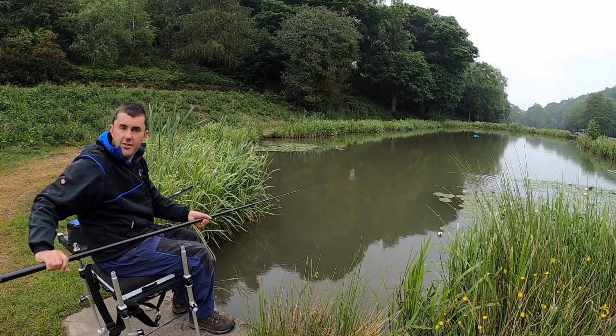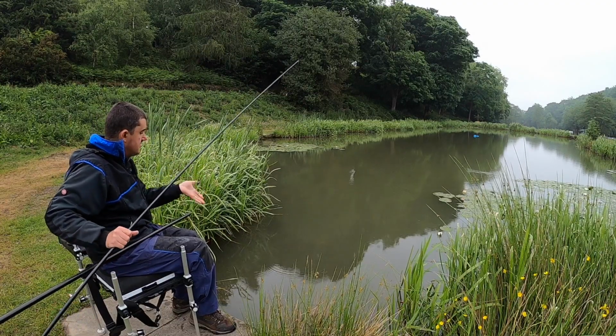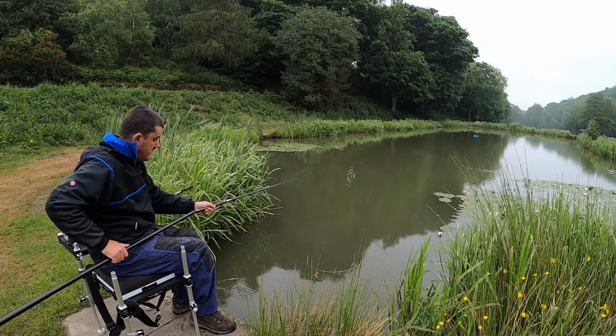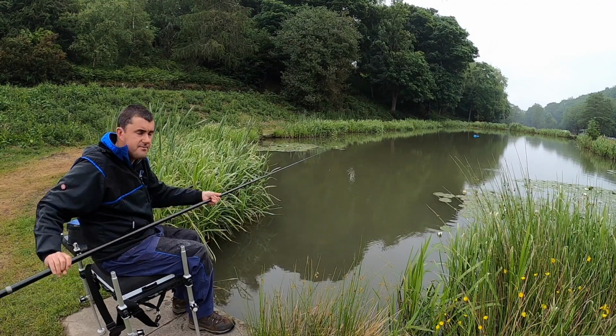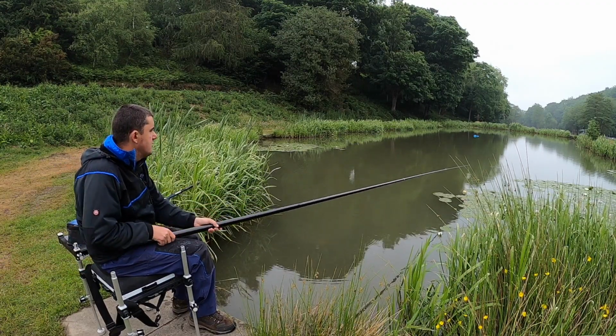It's slightly overgunned, the old elastic, for roach, I'm afraid, but when you're fishing next to lilies, that bait's still on. You never know what you're going to hook next to you, so you might as well give yourself a chance of landing something bigger if you hook it.